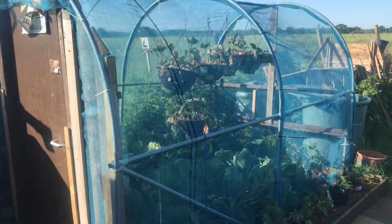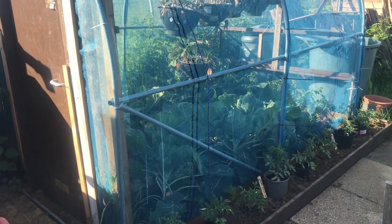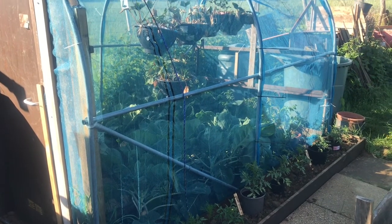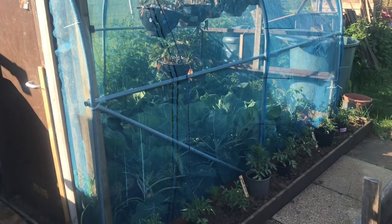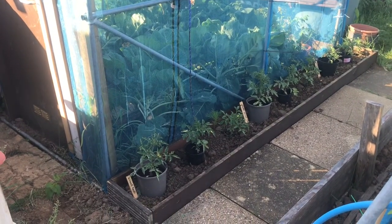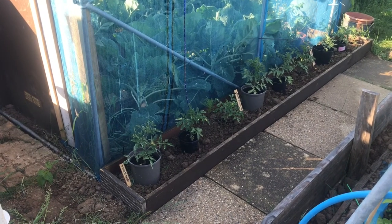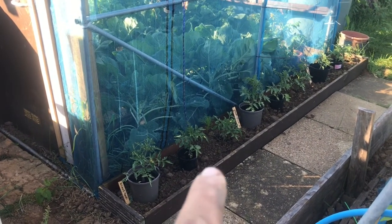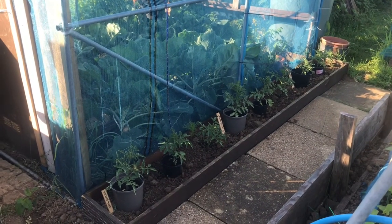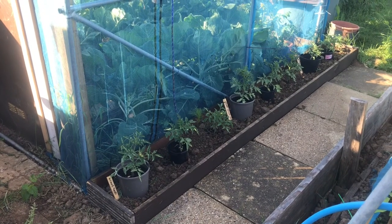So this is my netted tunnel, and I think this is such a great idea. If anyone's got a polytunnel frame, just put a net around it. It's gone crazy in here. Well, on the outside, we've got a tomato experiment. So we've got three Alicantes, three Gardener's Delight, and three Marmalade. And looking at the difference, there isn't much different.